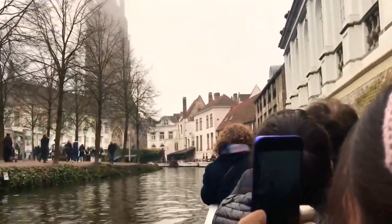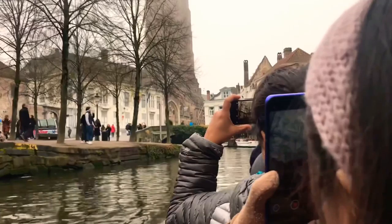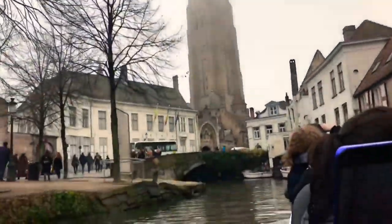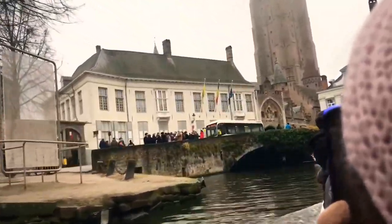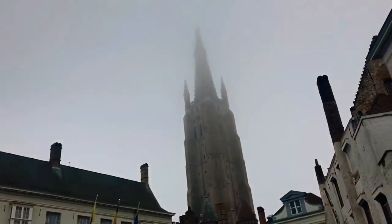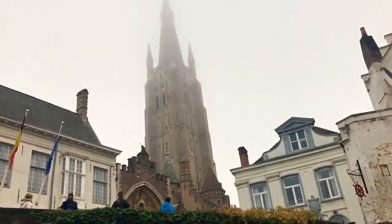Along the way, he also gave explanation of what we've seen, which makes it a lot more meaningful and educational. I also enjoy going under different bridges, which are tons, by the way. So for those of you who are planning to go to Bruges, I highly recommend for you to grab the boat tour. You will surely enjoy it. It's worth it. And you will fall in love with Bruges even more.